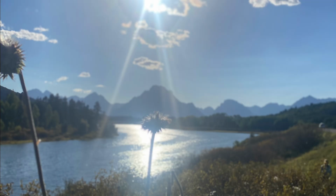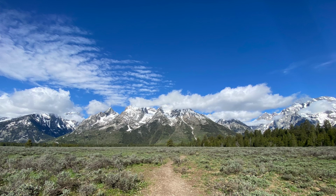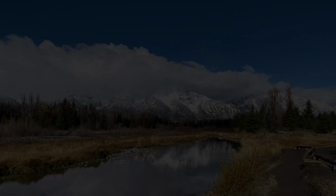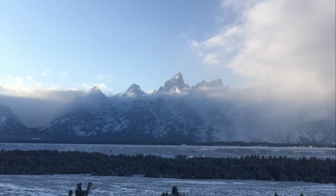Our next tip is that the Teton Mountains can be camera shy. As much as we all come to Grand Teton for the views, be aware that depending on Mother Nature, you may not be able to see them. Don't be disappointed if you get to Grand Teton and you cannot see the mountains. Weather is a big factor in seeing the mountains. Not every day is clear skies.